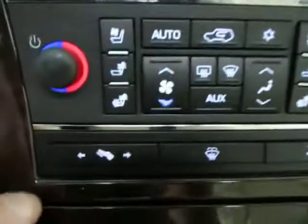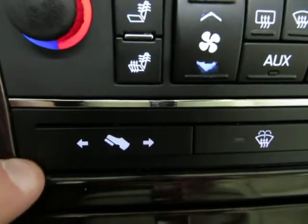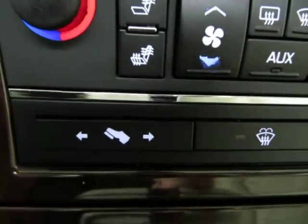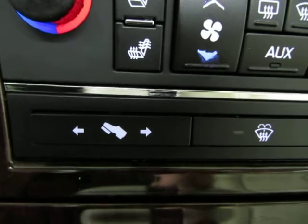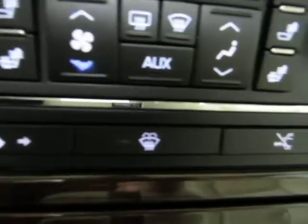All right, get your power adjustable pedals. This feature allows you to move the pedals about 3 or 4 inches away from you or toward you, which comes in really handy when you have a very tall driver or a very short driver.